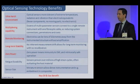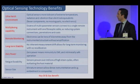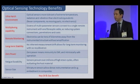Okay, so why would you want to use this technology in the oil and gas industry? There are a few technology benefits when you compare optical sensing technology with its electrical equivalents. The ones that we've indicated in red here we think are of key relevance to the oil and gas industry. In the first instance is the ultra-harsh environment capability.